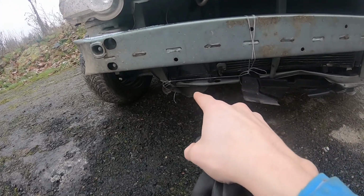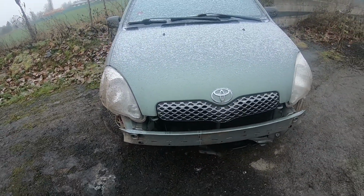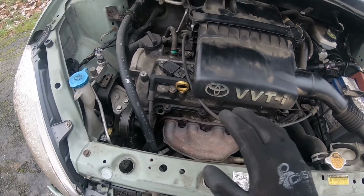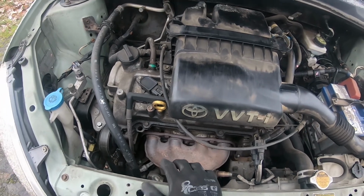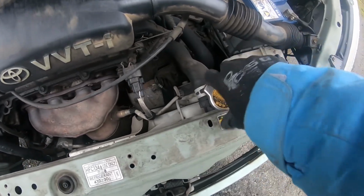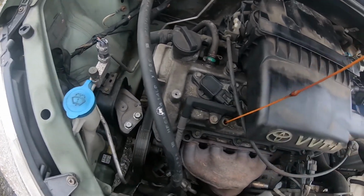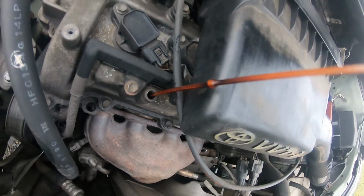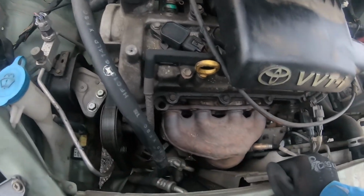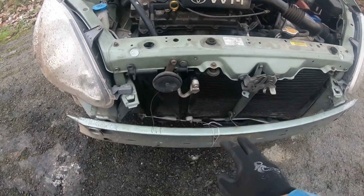So let's start off with one thing. There is AC. This is an AC car. So let's pop the hood and I'll show you. Under the hood here we have a 4-cylinder, 16 valve, 1.0 liter, little bitty battery. We have the radiator cap, nothing in it, and the oil looked fine when I last checked it, and it looks fine now. And as you can see, it is an AC car, and that's a problem because the AC condenser is pretty expensive.